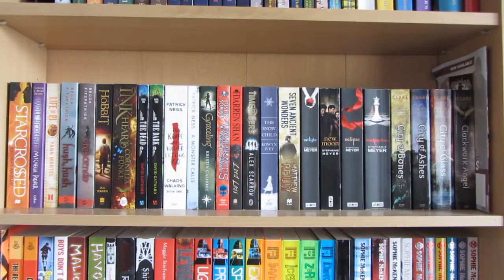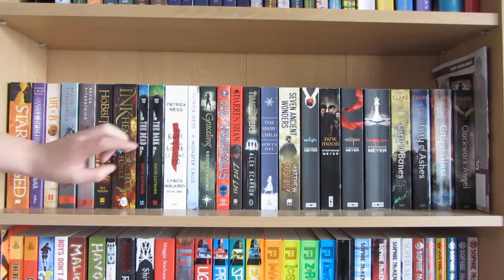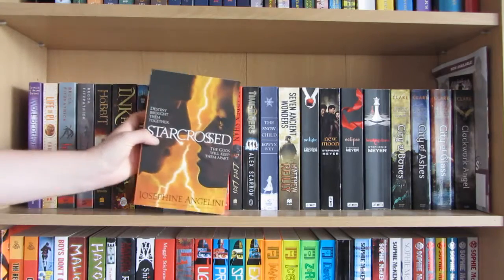Okay, so on the next shelf down we have even more YA, because this is pretty much my YA bookshelf. So hopefully I'm going to pick up some of these soon, because I haven't read many of these books yet. But I have read the first ones in a few of the series, so that's a bit dodgy. But still, we will move on eventually. I'm just terrible at moving on in series.